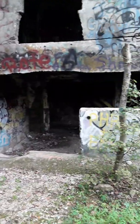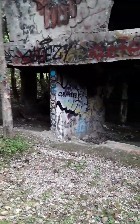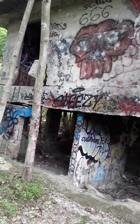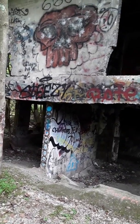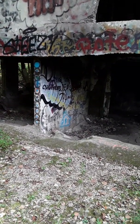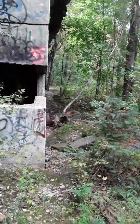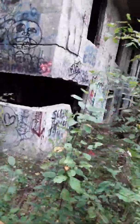But the deterioration is definitely coming into full effect here. How they're getting the artwork up there like that, I have no idea. I don't know if they're putting ladders up against the building or what the deal is. You can see some paintballing activity going on. But yeah, this, no way. I wouldn't go in that one.